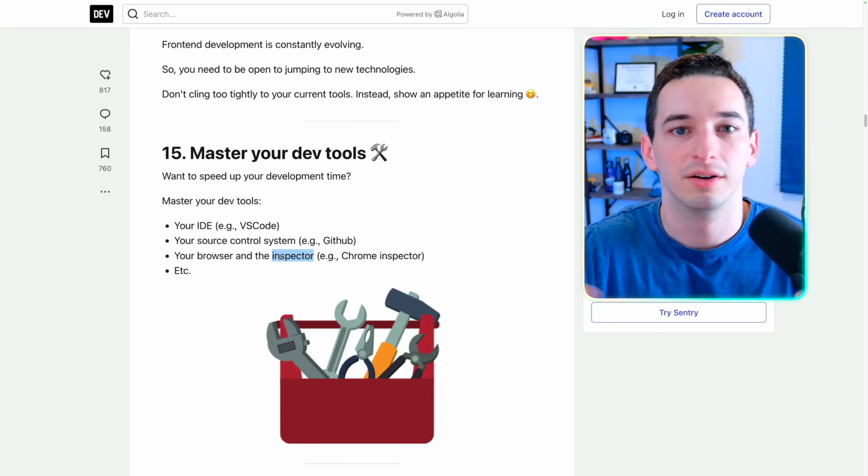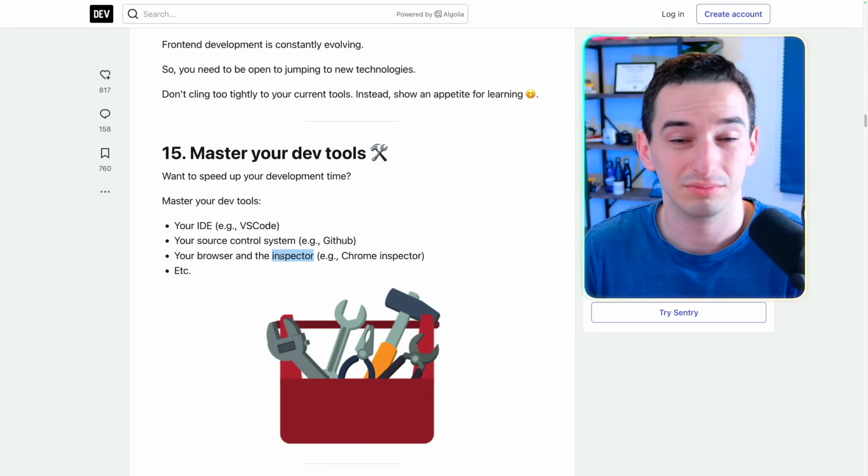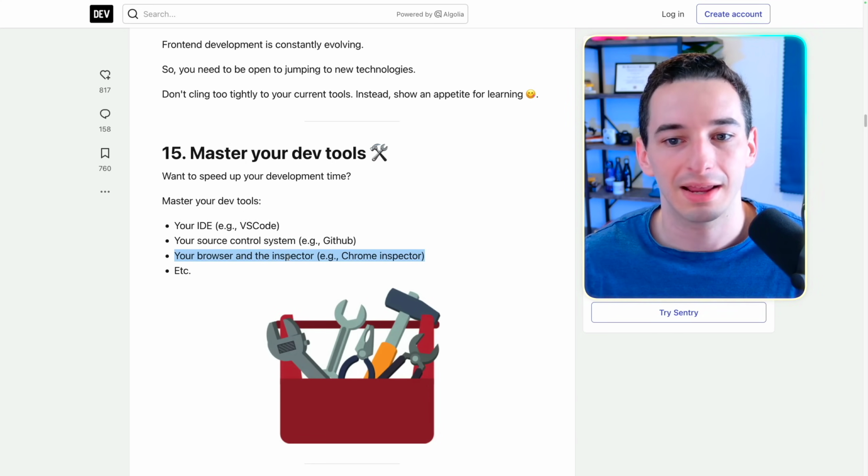I've honestly met a ton of front-end developers who just aren't very good with the inspector and their browser in general. So this is something that I would definitely recommend just taking some time to do a bit of a deep dive into and learning a little bit better.